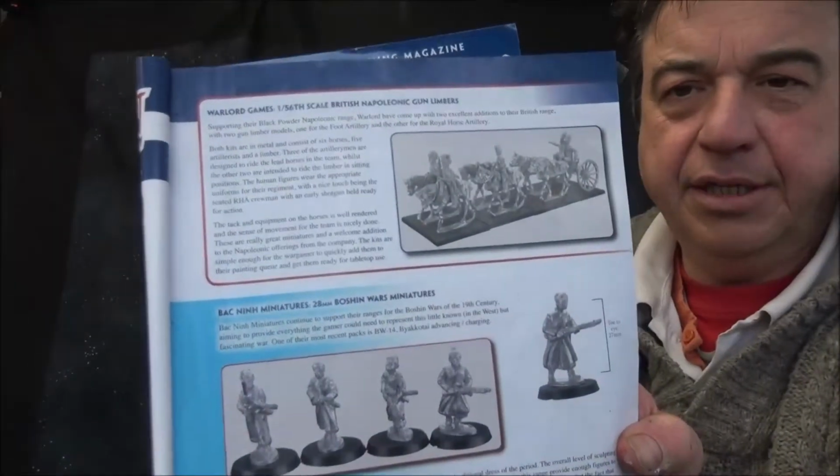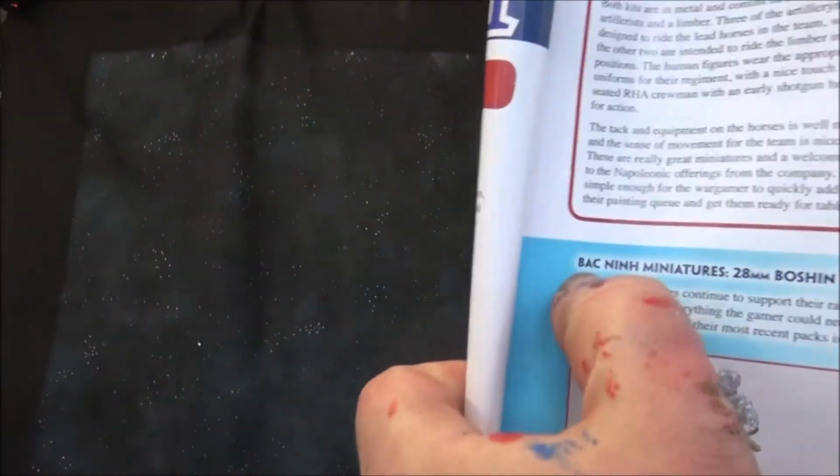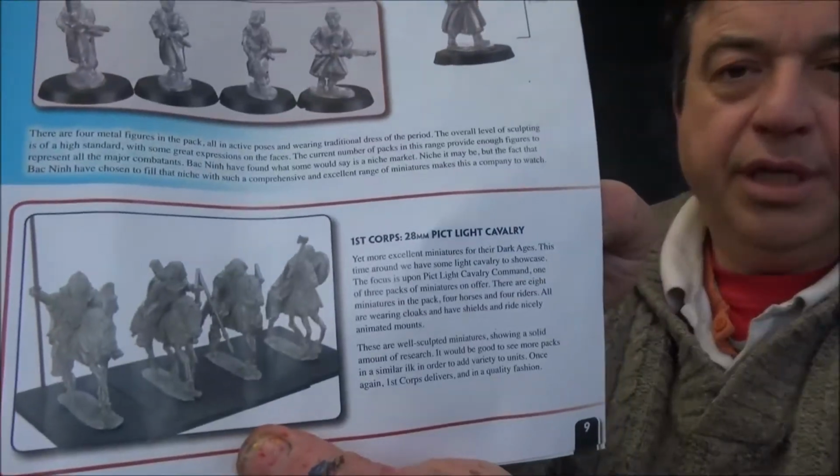Warlord, slightly larger scale, Gun and Limber. And we've got someone called Baknin, I don't know how you say that. Baknin Miniatures. The Boshin Wars, and that's not something I know a lot about. So there we go, might look into that. First Corps are also, or Curtis, they're also producing quite a lot of Dark Age stuff. So I guess they can see what's coming along.